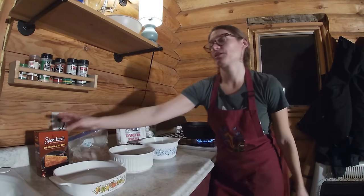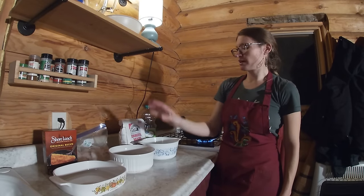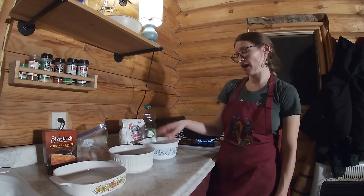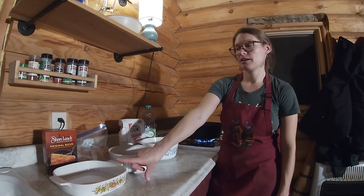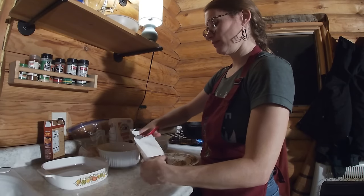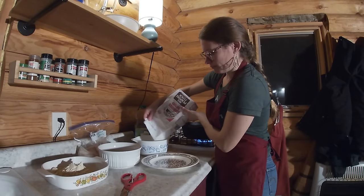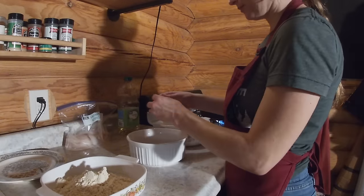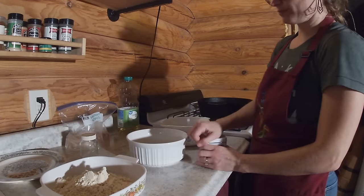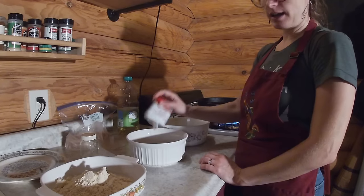Okay, so I'm going to keep it simple and go with this pre-mixed batter tonight. And then I also use some flour, and then a little egg and a little milk. So what I do is I first dip the fish in the flour, then I dip it in the egg mixture, and then I dip it in the batter mixture. Put a lot of pepper in it.